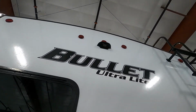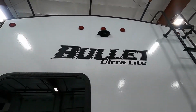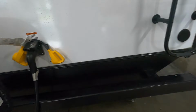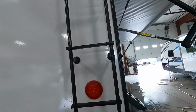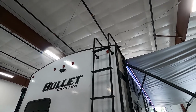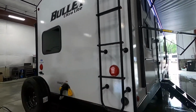A device you purchase from our store that sets on the dash of your tow vehicle, giving you a backup camera for the unit. And there's your 50 to 30 dog bone. Ladder, utilize it. Go up there a couple times a year. Check out the seams on your roof. Caulk as needed. Maintain your roof. You're going to maintain the lifetime of this trailer.